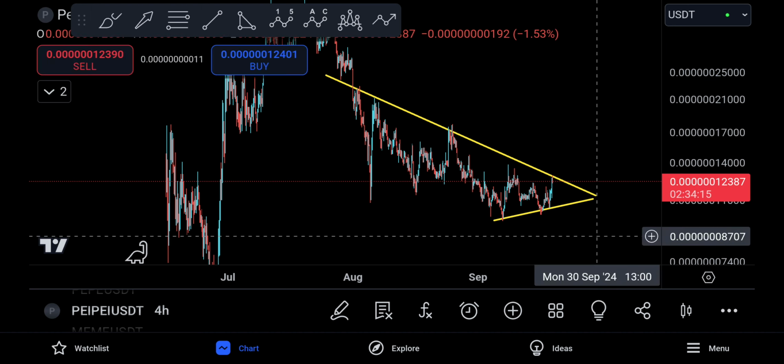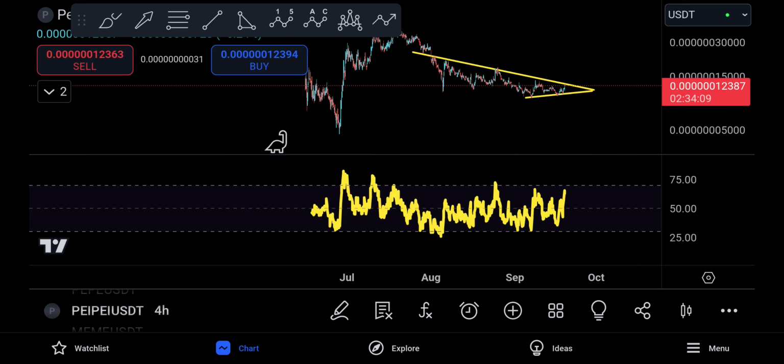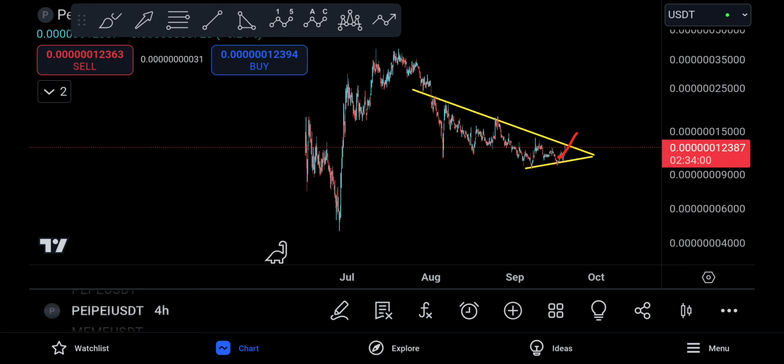So the decision is coming until the end of the month, which is the 30th of September. And as far as I'm concerned, we're really printing some incredible bullish divergences here, which is pretty good. You have the flat line, you have the RSI moving to the upside. All we need right now is just a break above and to continue to move all the way to the upside.